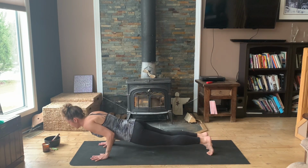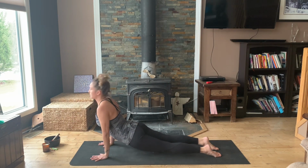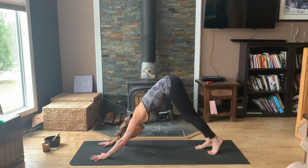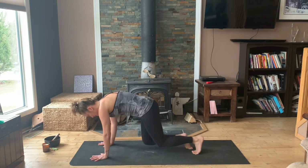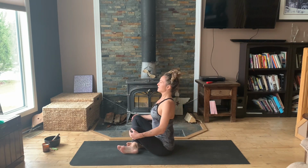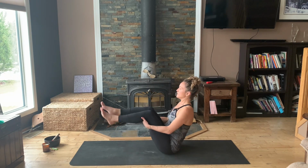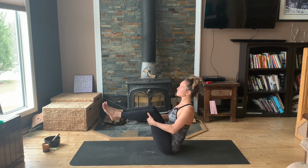Lower down. Come into up dog or cobra. Exhale, downward facing dog. We'll come right down to our seat. Navasana. So let's come into our boat pose, shoulders back, heart forward, knees up, feet up. Breathe here.